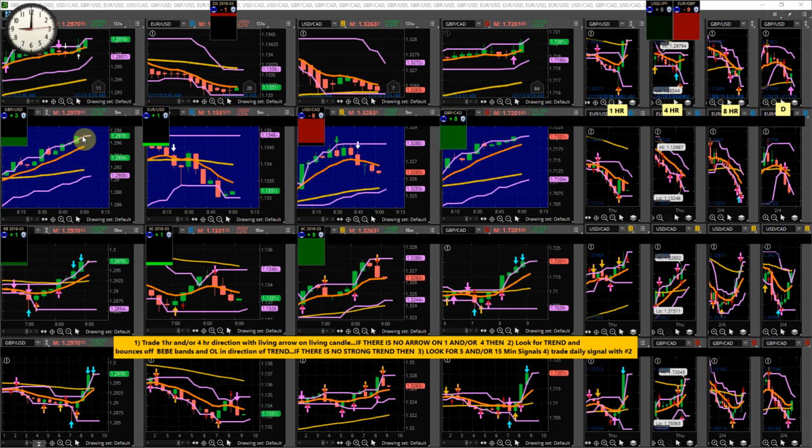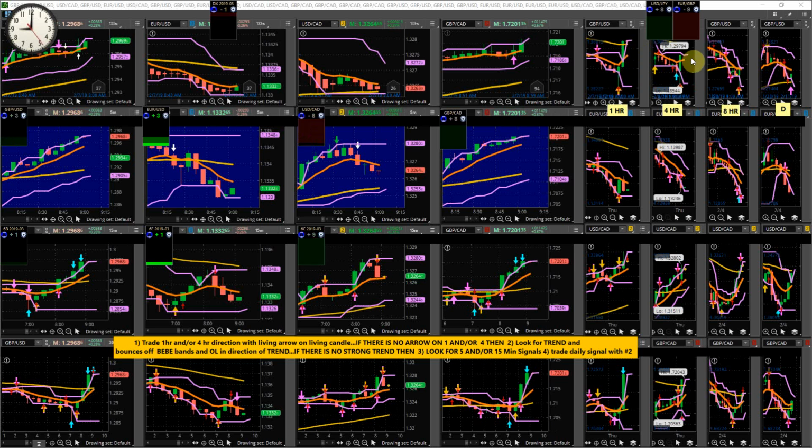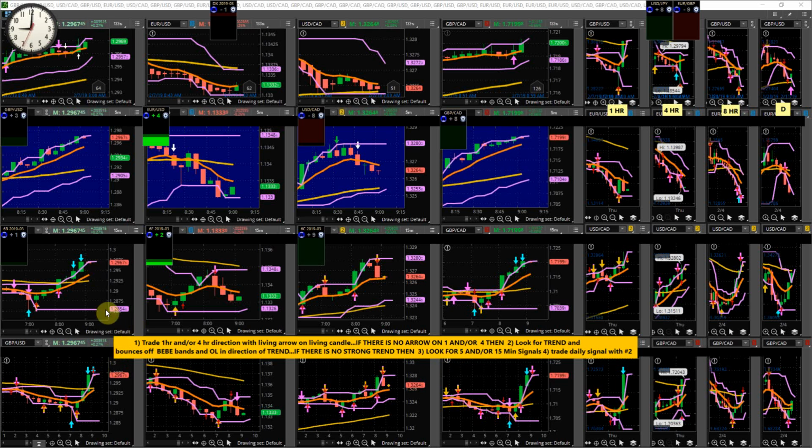So if we want to take them off these BB bands, this has to be down. Do we have any reason to take this down? No, absolutely not. It's been going up for a while. We don't have any signals to take it down, so we wait. Number 3, look for 5 15-minute signals. So you could take it here, but I don't trade number 3, just the 1, 2, and 4.